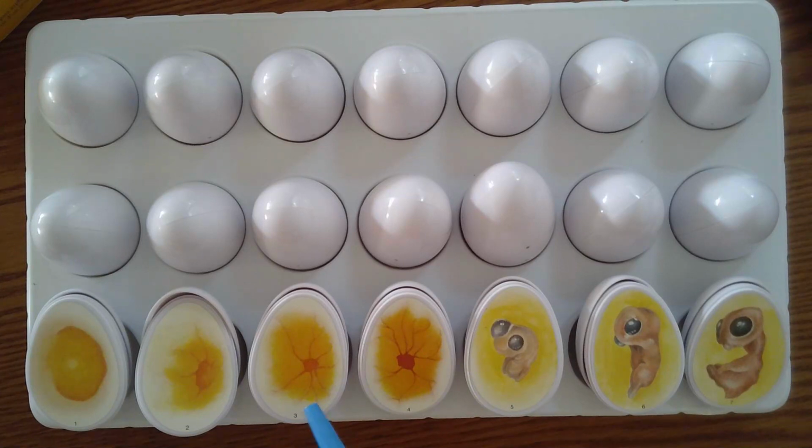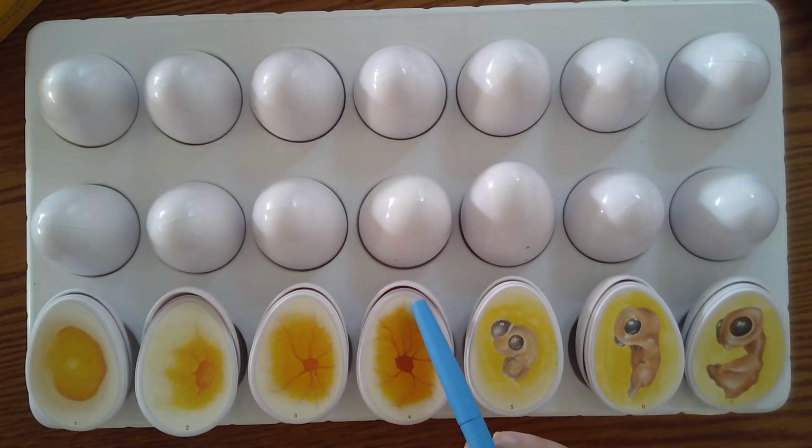Over here we're on day 4. It's just growing. And day 5 looks fun. That doesn't quite look like a chick, does it? Nope. The reproductive organs begin to form. And this is the day that they've already been determined whether they're going to be roosters or chickens. Okay? Can we tell in this? No, we cannot.